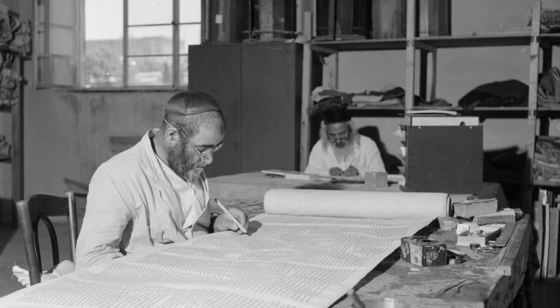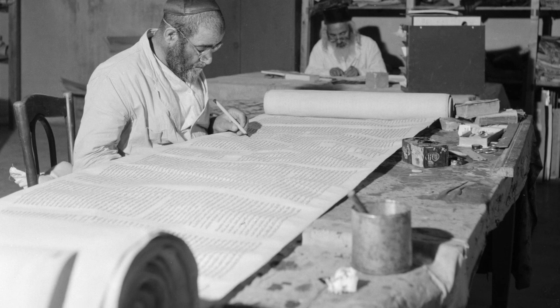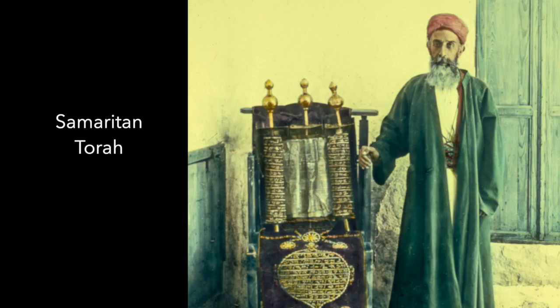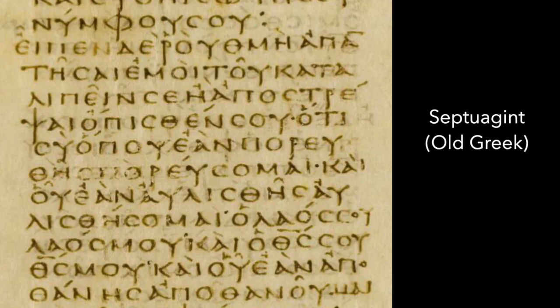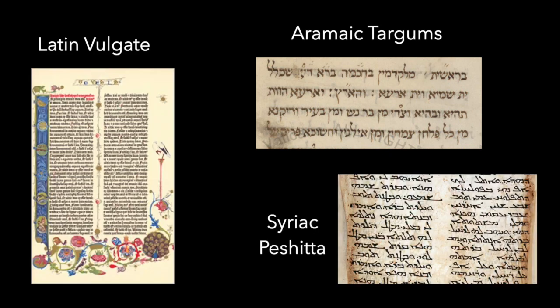But we can actually see well before them, 1,000 years earlier, that there was great instability in the biblical text. And these types of discrepancies are called variants. Variants are where one biblical text looks different from the one that we have today. And they can be found in Hebrew texts such as the Dead Sea Scrolls. They can be found in the Samaritan Torah. And they can be found in translations of the Hebrew, such as the Septuagint, also known as the Old Greek, the Aramaic Targums, the Latin Vulgate, the Syriac Peshitta, etc., etc.